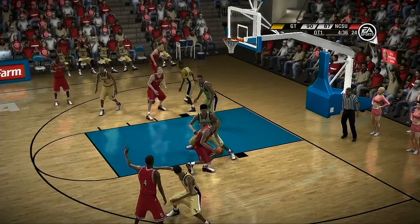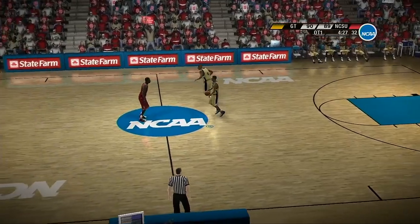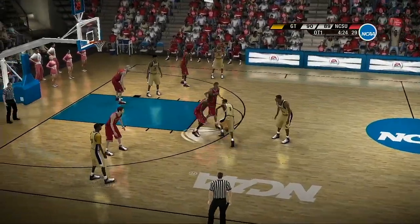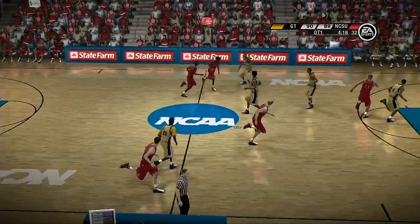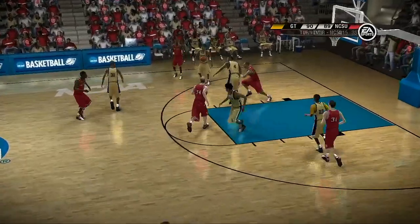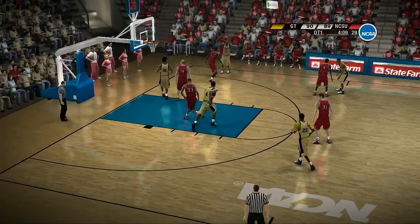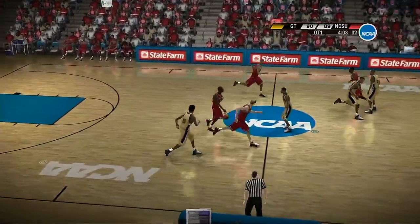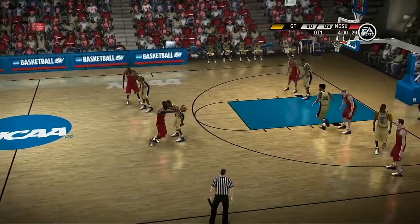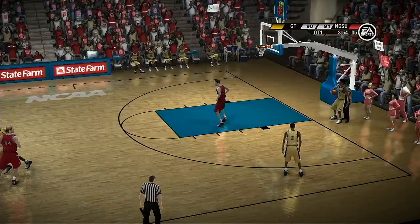There's the fake. Go with the entry pass on the post. Turnaround jumper. Picked out of the air. On the outside, he shoots from long range. Off the rim and no good. Inside. Up fake for the deuce. They let him get into a rhythm.